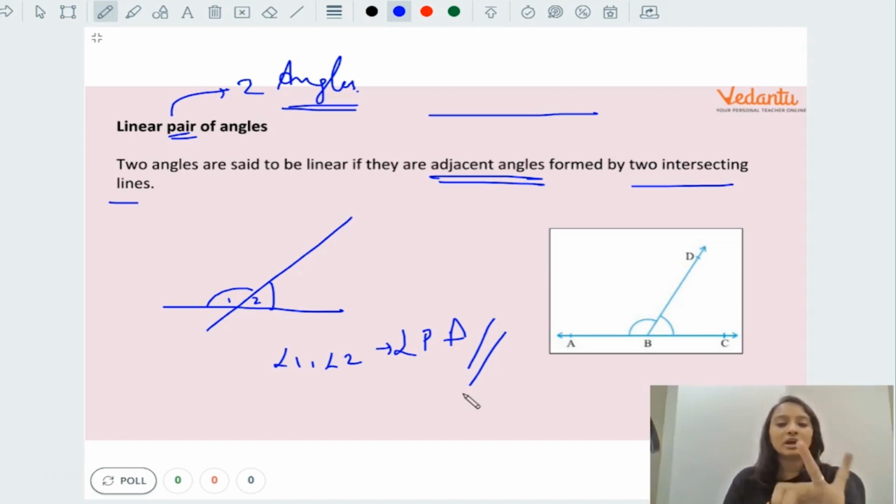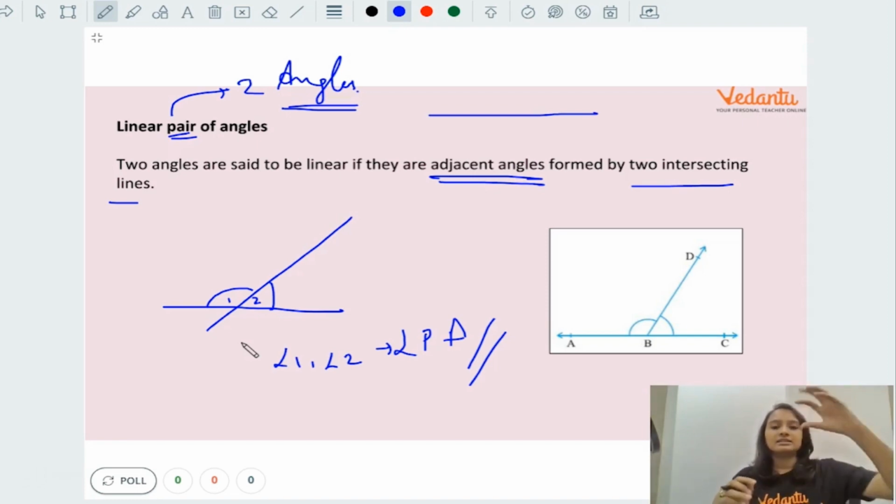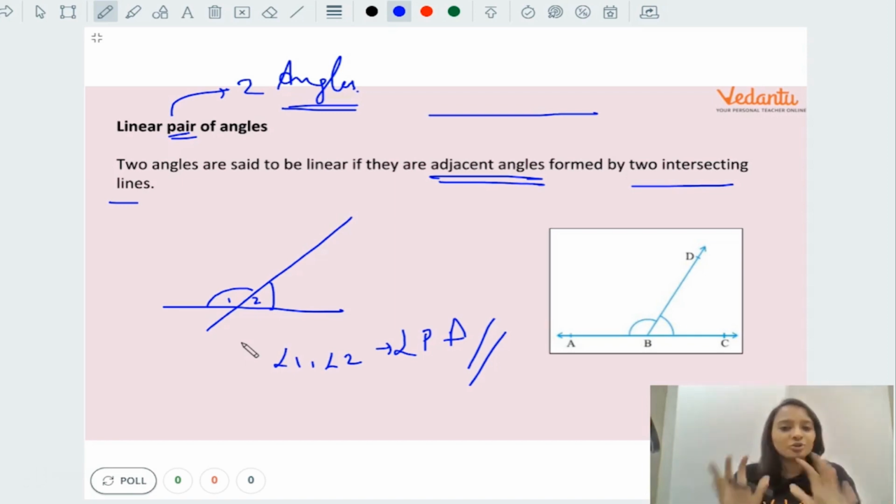These are the two conditions that you have to use for linear pair of angles. It is formed by intersecting lines, and it is formed by adjacent angles. There are two angles which are next to each other. It shouldn't be that one angle is sitting in Delhi and the other angle is sitting in Hyderabad. No, it has to be adjacent cities, next to each other, like how two states are next to each other. They have to be neighbors. Remember that for linear pair of angles.